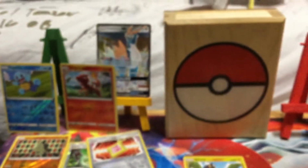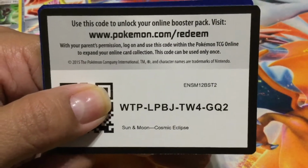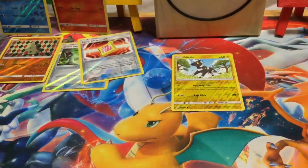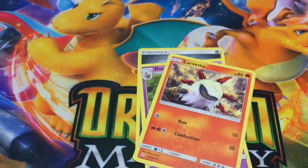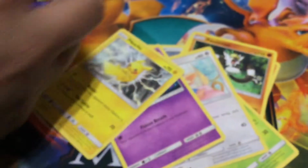Cosmic Eclipse. Okay. Probably the only hit, but it's like, okay. All right. Out of Apex? Really? That's not Apex. A good average, but no cover. My Dragonite. Good old Dragonite. Pikachu. Ooh, reverse. We don't have that in the Pikachu collection.